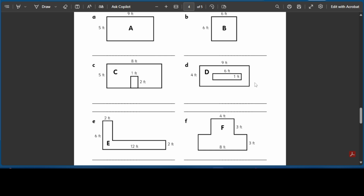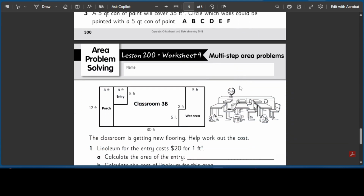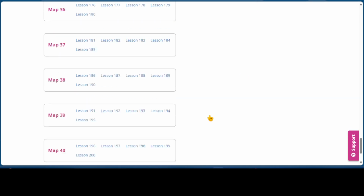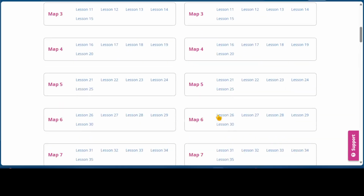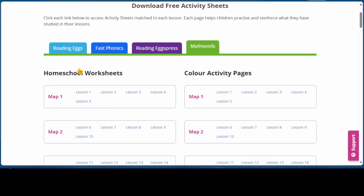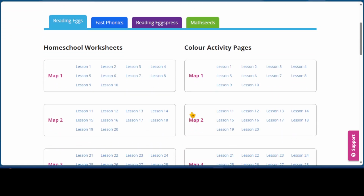I love this portion. And I think when I did it with my daughter, I had no clue about this bonus material. That's why I wanted to make a video to definitely share it with other families about this added benefit of Reading Eggs and Math Seeds. As you can see, they have full worksheets for every single lesson. So your child can do the online version, and then you can print off these sheets for extra practice. You don't have to do all of them, right?